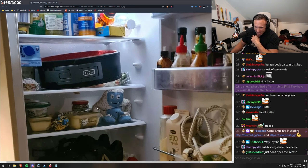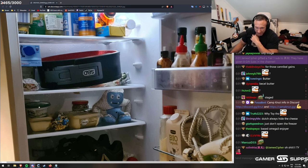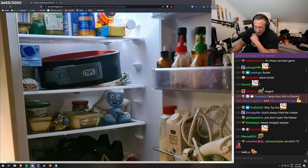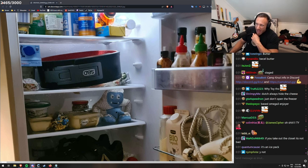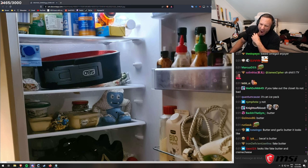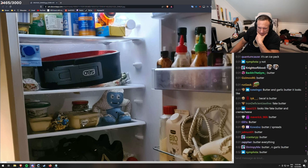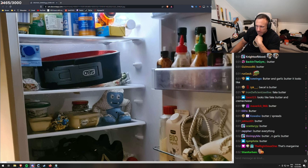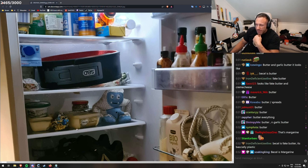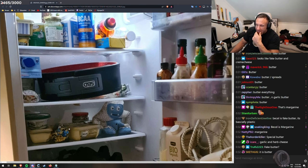Why the toy? Good question. I don't know what these things are. Do you know, James? What are you pointing at? Beside the... It looks like it says... That's gotta be butter or some sort of cream. It doesn't look like butter, right? Is it everything butter? Okay. Margarine. Oh, well, it's pronounced margarine. I said it in Norwegian.